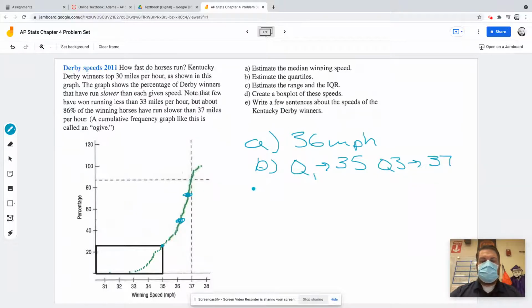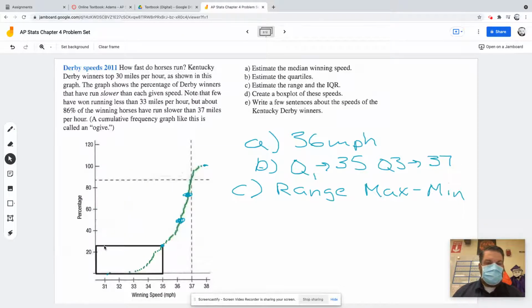So now it says estimate the range and the interquartile. Well, the range, you just take the maximum value and subtract the minimum value from it, and that gives me the range. Right? So my highest value is 38, and then my lowest value looks to be about 31. I got to move my box out of the way to see, but we're just going to look for the smallest green dot. Yeah, it's close to 31. So I'm just going to say 38 minus 31. So then my range is 7.